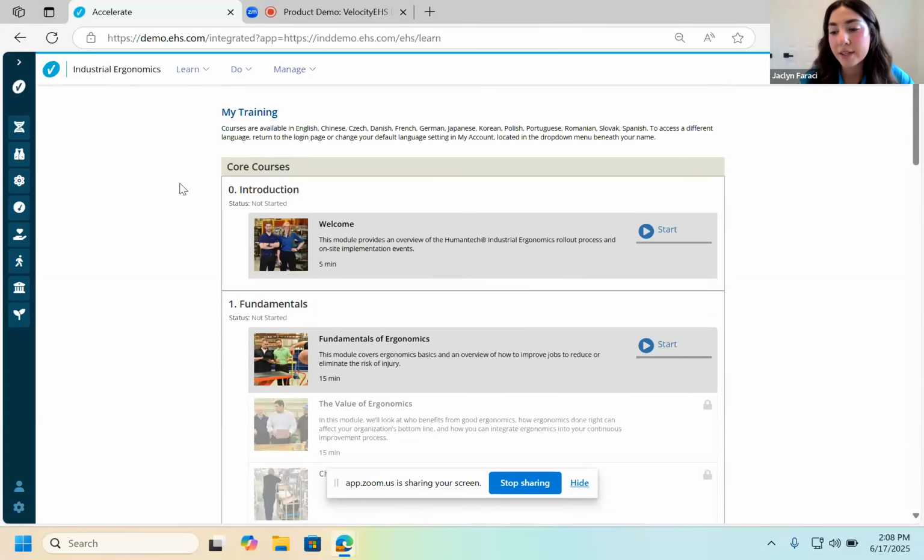But the main point, again, is to train your people how to use these tools so that if you ever have employee turnover one day, that's common, it happens. And let's say we have new ergonomics administrators coming in who are tasked with managing this, they could watch these trainings and be able to run reports and do assessments. That's the main purpose.